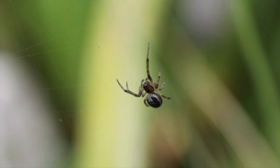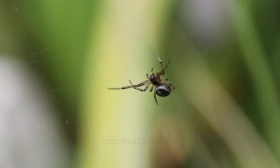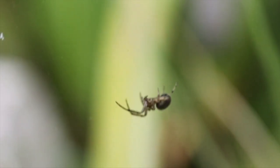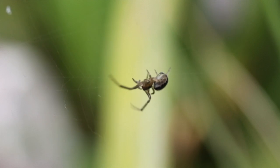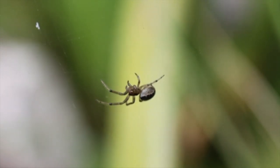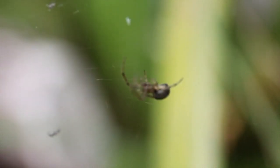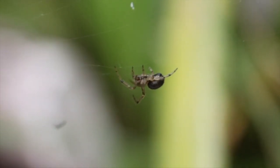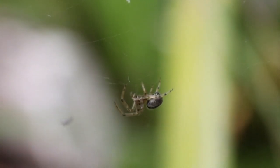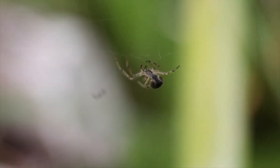Here we have the noble false widow spider, and it's the UK's most venomous spider. These spiders are capable of inflicting a painful bite, however they're not usually aggressive to humans, and being bitten is rare. Bites are usually the result of a defensive action, for example, sticking a camera in their face. The symptoms of a bite are usually no more severe than a bee or wasp sting.